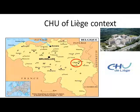So we are located in Belgium, in Wallonia. You may know that Belgium, about 11 million inhabitants, has 3 main geographical regions. The north is Flanders. In the middle, we have Brussels, which is a town, but also a capital, but also a region, and Wallonia on the south and southeast. And the University Hospital of Liège, the red circle, is located in Wallonia and is actually the only academic university hospital in Wallonia, the other academic hospitals being located in Brussels and in Flanders.